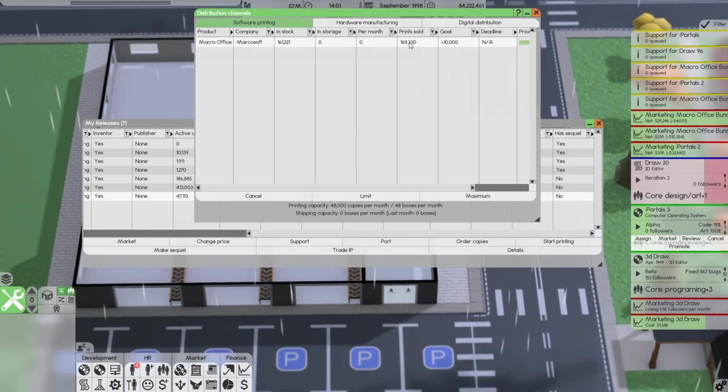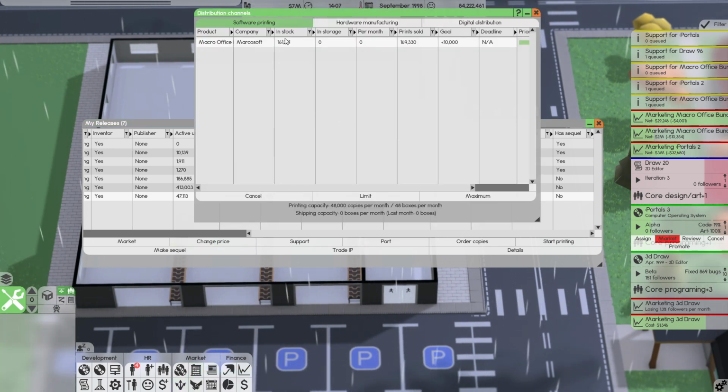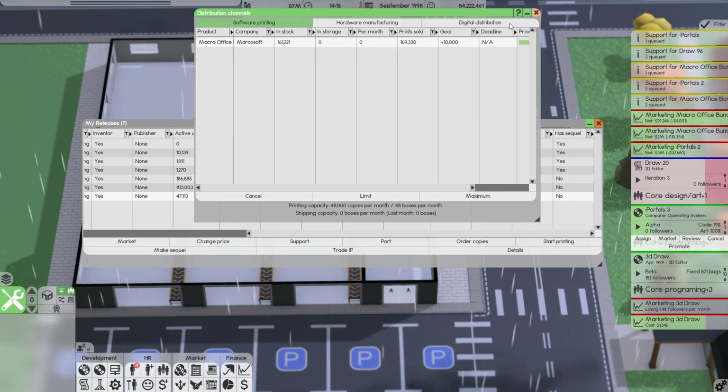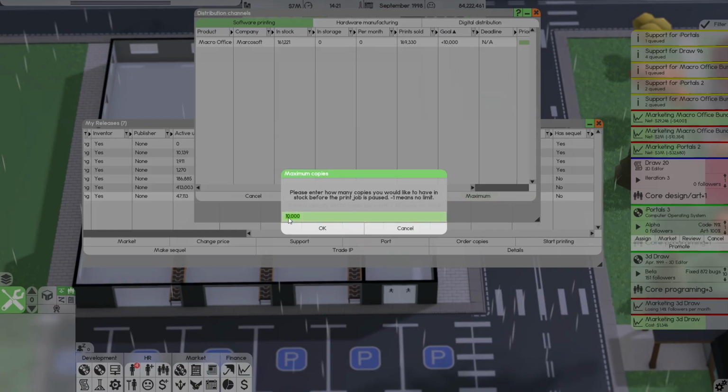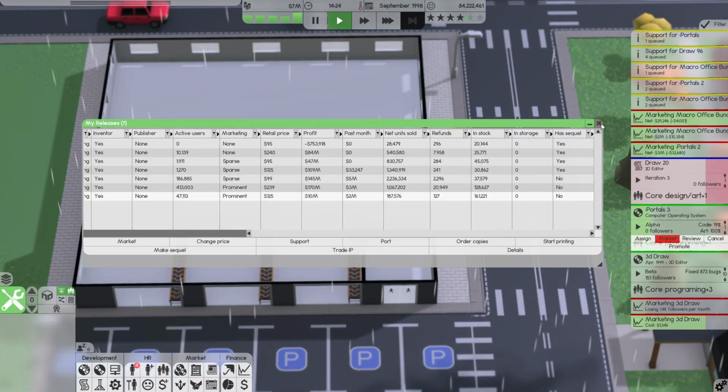So now over in our distribution, which is right here, they are distributing. We have 160 in stock. I have none in storage, and I'm not printing any because I have a goal of only 10,000. So they're not going to print it. Let's actually change that goal. A maximum of, let's say, 50,000 for right now, just so we can get up to 50,000 and then I'll stop printing. And we'll see if that starts printing at some point.